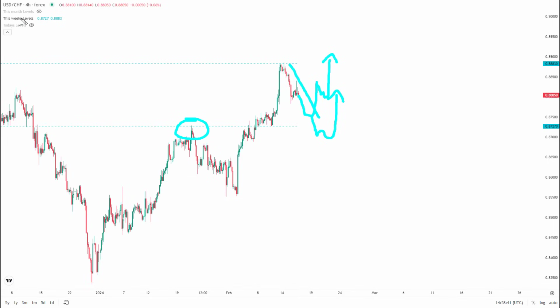And this is a market with a fundamental divergence in the inflation outlook for the countries, right? We're seeing inflation come in softer than expected in Switzerland, so bearish for the Swiss franc, and hotter than expected in the US, bullish for the US dollar.